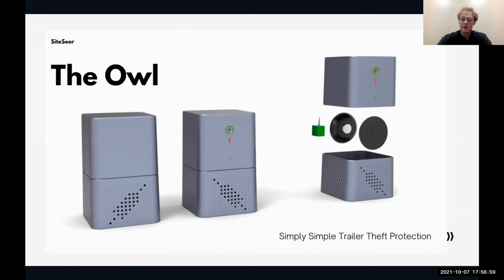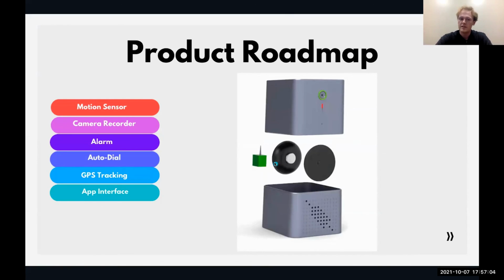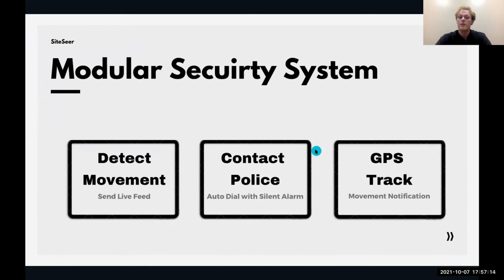We designed this modular all-in-one security system. To break it down, we have 6 key features: motion sensors, camera recorders, alarms, auto dials, GPS tracking systems, and simple app interfaces. Specifically, we'd like to highlight 3 of these. The modular security system detects movements while sending live feeds via app to us, as well as the user of the app. It automatically contacts police when any of the boundaries are broken and auto dials with a silent alarm. Lastly, it has a 24/7 GPS tracking system that allows you to see the location and movement of your trailer at all times.